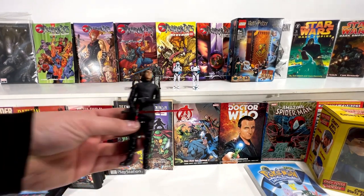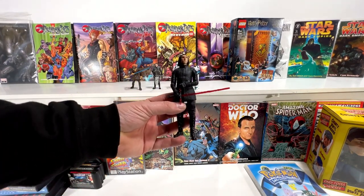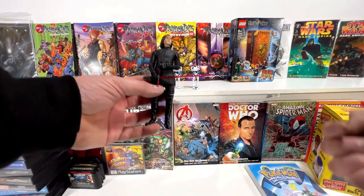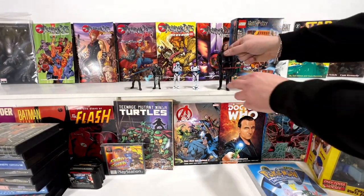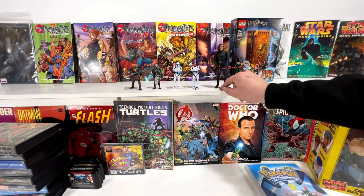Repeat from last week here. Another Kylo Ren from The Last Jedi, also missing his cape. However, this one does have the lightsaber hilt, which last week's didn't. Pop in there.